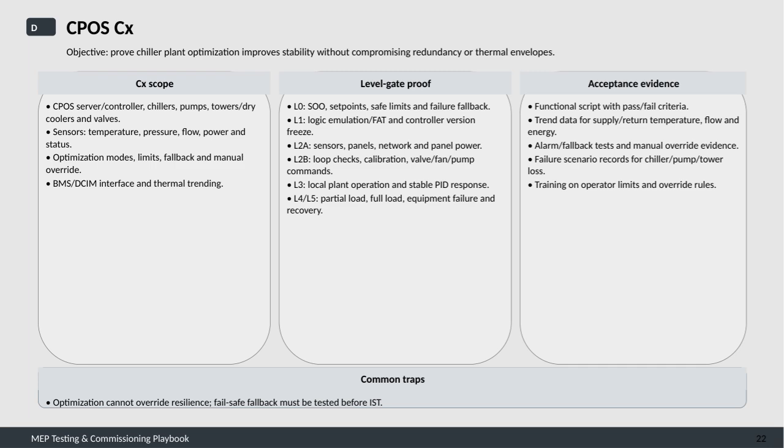A key caution highlighted is that optimization must never override system resilience. Fail-safe fallback features must be fully tested and validated before integrated systems testing to avoid any risk to system safety or reliability. This thorough, staged approach ensures the chiller plant operates efficiently, reliably, and safely under all conditions.